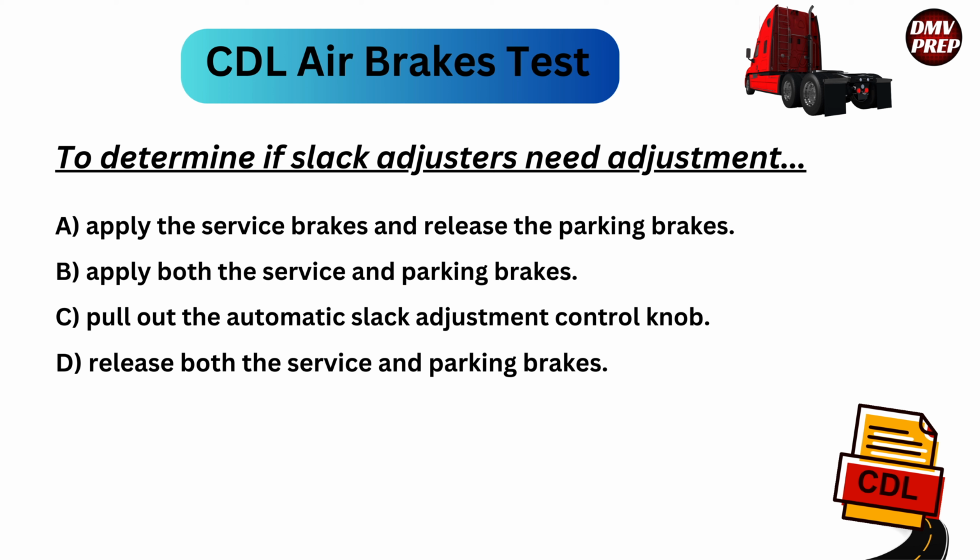To determine if slack adjusters need adjustment: A. Apply the service brakes and release the parking brakes. B. Apply both the service and parking brakes. C. Pull out the automatic slack adjustment control knob. D. Release both the service and parking brakes.